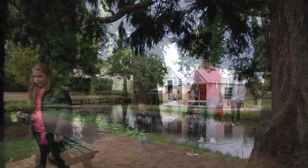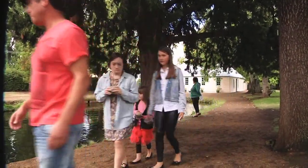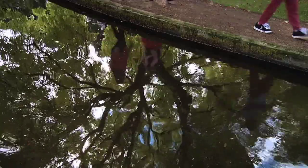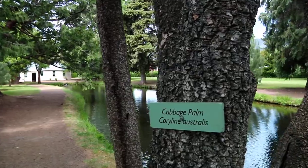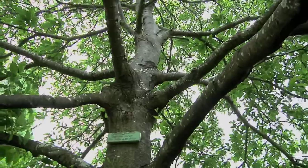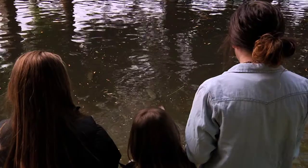Yes, it was a family favourite, a visit to the Salmon Ponds heritage hatchery and gardens. A very difficult place to describe, you really just have to see it. The gardens themselves, not weather dependent, there's plenty of things to do and see indoors. But it's the gardens and the magnificent trees which provide wonderful canopies of weather protection. And then, of course, there's the fish.